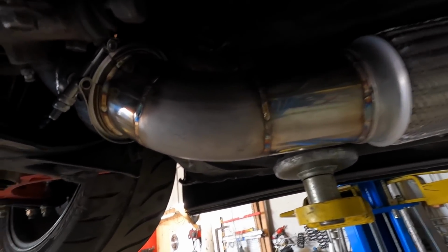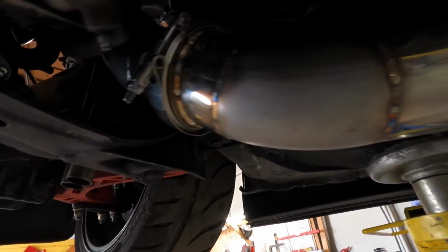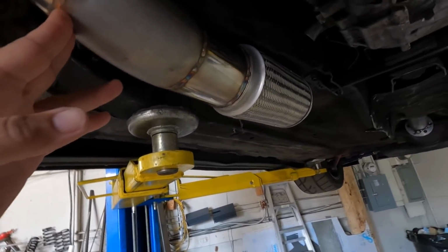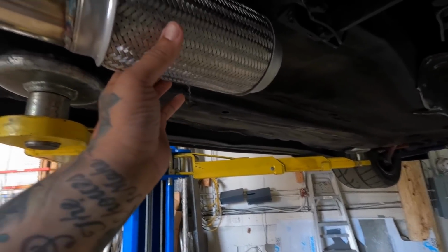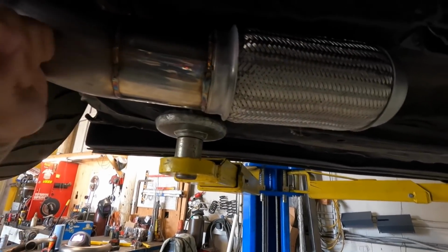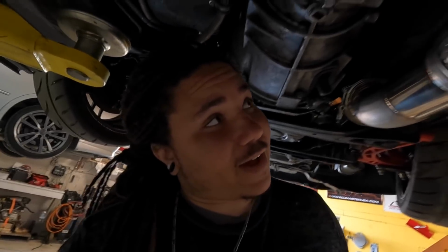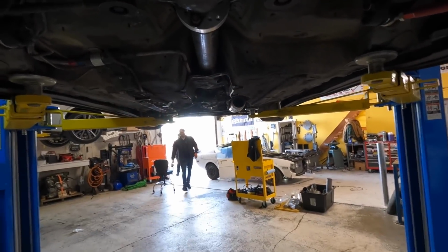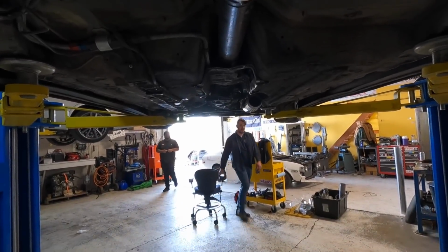Downpipe getting all TIG welded. This would be my first time running a 4-inch. Look at them welds though. Jake actually laid some nice, pretty little dimes. Hopefully I don't tear this up. But this is probably the lowest exhaust and the biggest exhaust I've had on this thing. Previously it was going from 3.5 to a 3-inch back here. But this time I'm gonna do a full 4-inch.